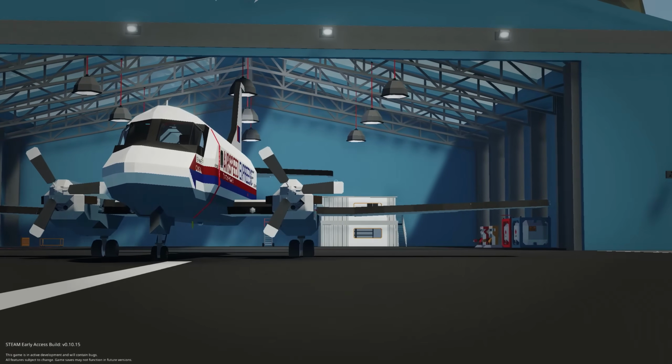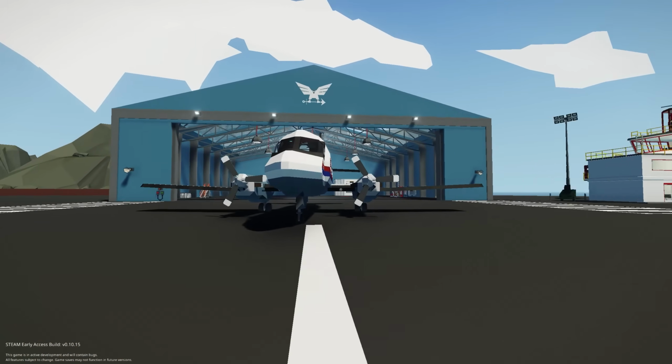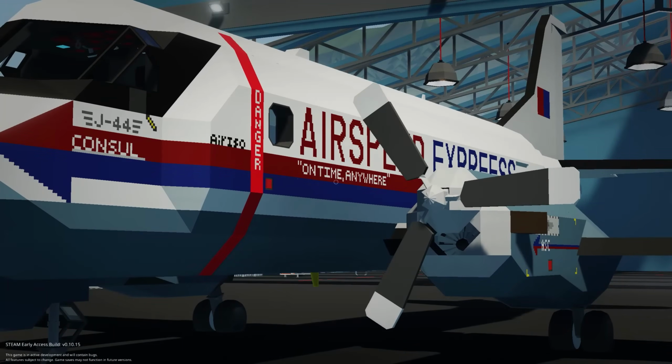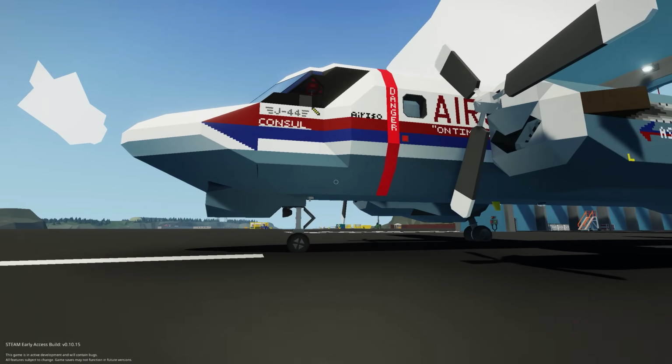I love how it looks. It's even got a little bit of a slope here on the wings, which looks absolutely gorgeous. Tons of paint blocks, of course, going around here. Seems like the landing gear here at the front. It's got a light there.